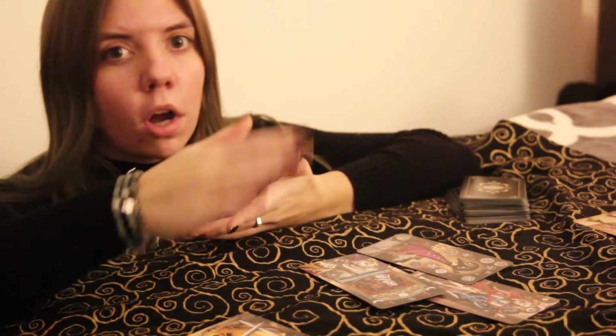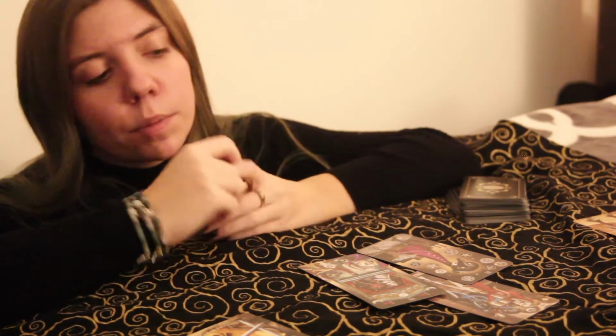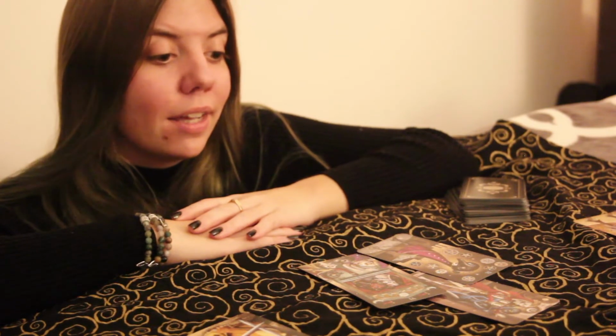I don't see any negative energy with these clarification cards here. So for some of you, you might be experiencing a really good connection right now, whether it's long-term, as in it's been happening for a while, or it's new, but it feels like you've known this person forever. I guess hold on to that. That's a really good present energy to have. So shout out to you guys if that's what you're working with at this moment.